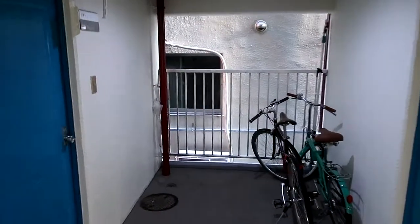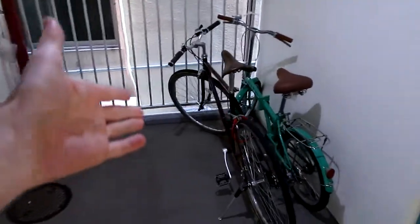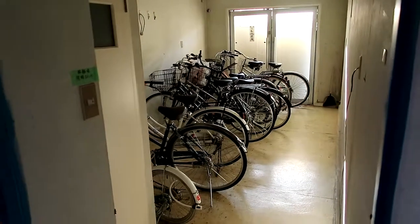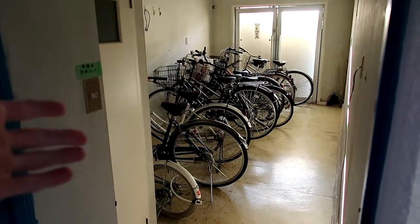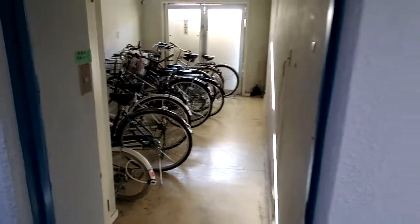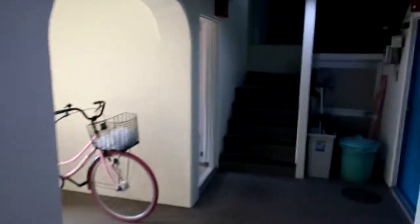Alright, so I'm down here at the entrance, and that's the front door right there that goes outside the building. And it's just an area. That's my bicycle right there. And they've got a room here where people keep their bikes. This is so that it doesn't clutter up the street outside. You know, the sidewalks are very narrow. They keep things real organized here.